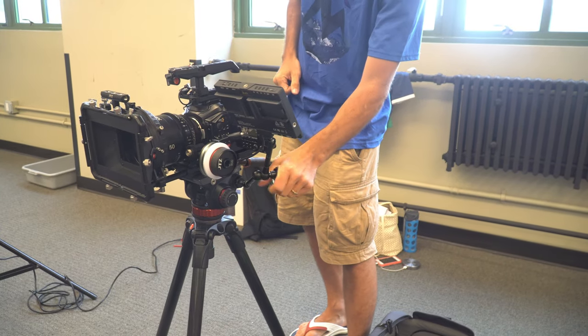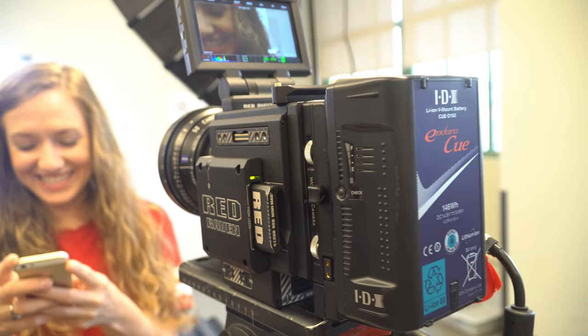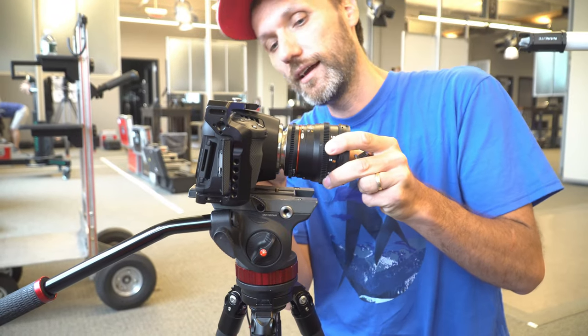So as you probably noticed, there's four different cameras. On the top it says camera A, B, C, and D. And I would like you guys to choose which one you think looks best.